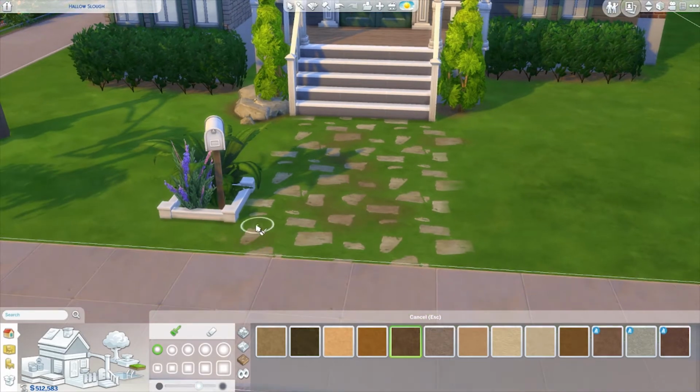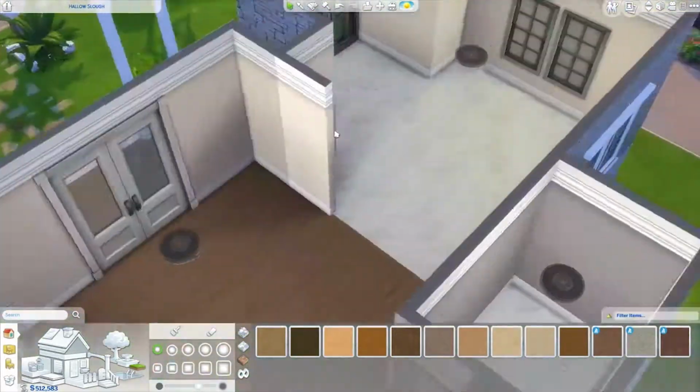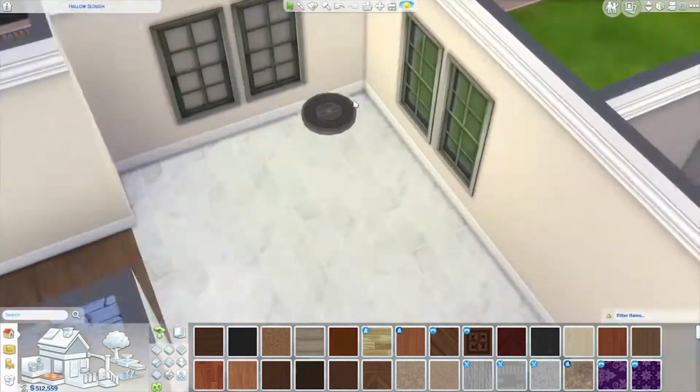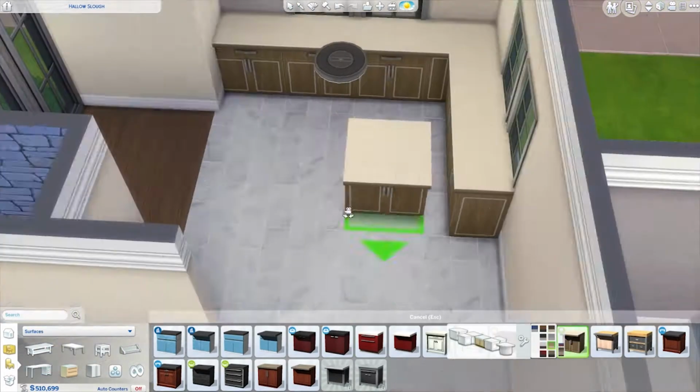And then I was trying this. I'm not sure how I feel about it. It's kind of interesting trying to put some dirt around all those little rocks to make it look a little bit more realistic maybe. And now we are coming into the kitchen area, which actually I really like this kitchen.